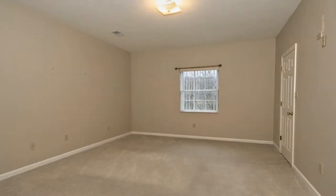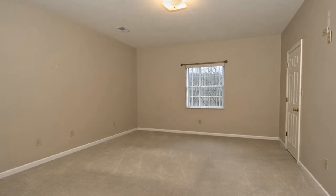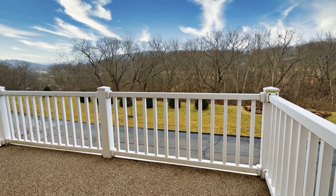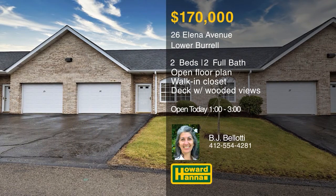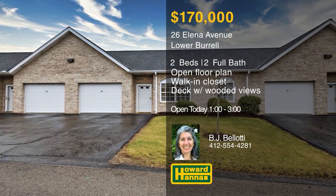Get a good night's rest in the expansive master suite, where a huge walk-in closet provides ample storage. You can breathe the fresh air on the private rear deck, which overlooks peaceful wooded scenery. Take a full tour with BJ Bilotti and contact Howard Hanna Mortgage for information on the My First Home program.